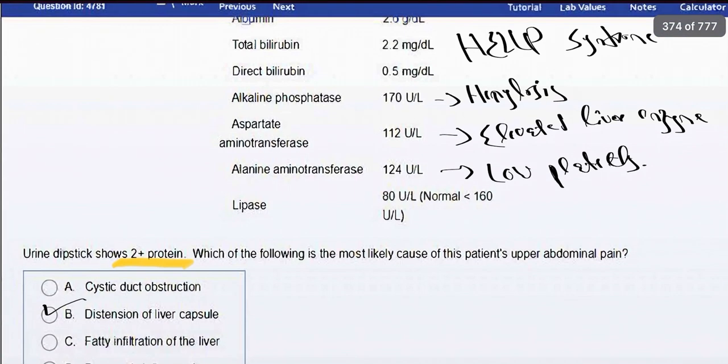So here the correct option is choice B, distension of the liver capsule. This patient's clinical features are most consistent with HELLP syndrome. HELLP syndrome may be a variation of severe preeclampsia and affects 10 to 20% of women with preeclampsia.